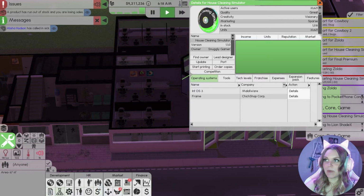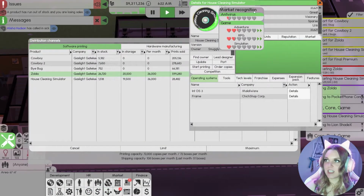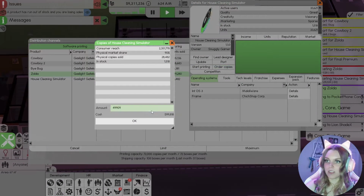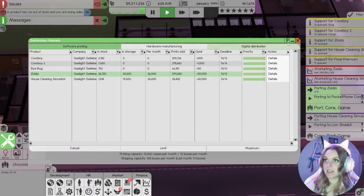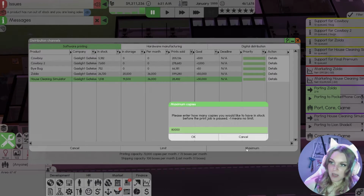Okay, we ran out of House Cleaning Simulator. That, I guess, is a good thing. Let's take a look at how many they want us to order. They want us to order 50,000. So that means we need to go ahead and change the maximum on this, of course, to 80,000 copies.